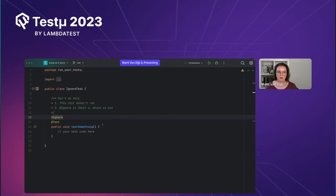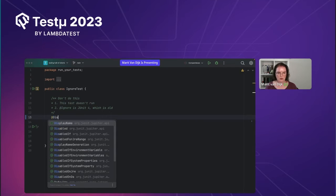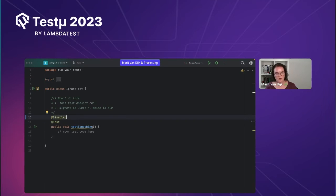I don't know. Also, Ignore is a JUnit 4 annotation, so probably you want to use Disabled from JUnit 5, and you want to move to using JUnit 5. If you have to disable the test, then at least add a reason why, so that whoever finds this test in the future knows why this test was ignored and knows how to handle it.